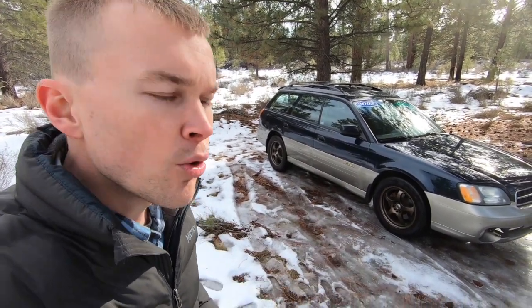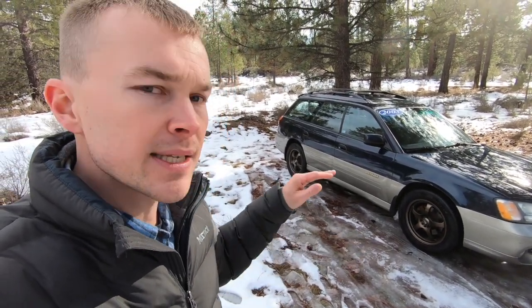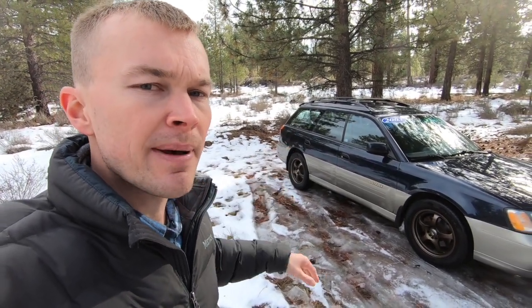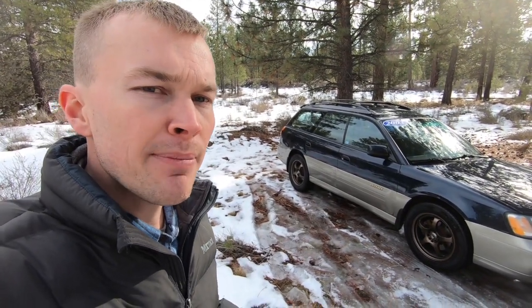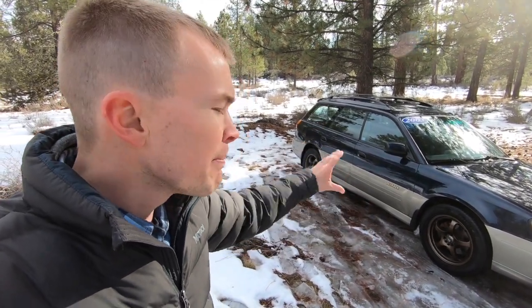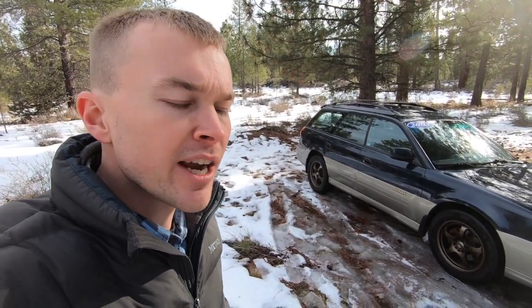SUV combined into one. You're getting a vehicle that's got very good on-road driving characteristics. It's small and easy to drive, fairly decent fuel economy, and yet at the same time it's very spacious in the back, so you can put a lot of cargo in it. It's got an all-wheel drive system, so it's very capable in snow and ice, and it's got fairly decent ground clearance as well. Obviously not a true SUV, but it offers a lot of the benefits of an SUV while still maintaining car-like driving characteristics.